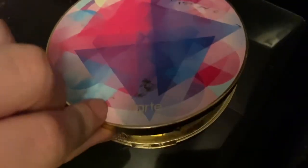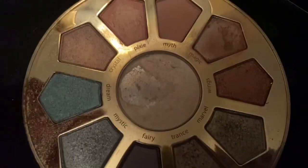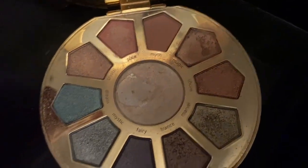This palette I'm absolutely keeping. Again, I just need to wipe all these down with makeup remover wipes, honestly. Put a big dent in that highlight. Actually, it's kind of like a chip, I think. I don't know. But these are all colors that I still reach for every now and then. So I will hold on to it a little bit longer.